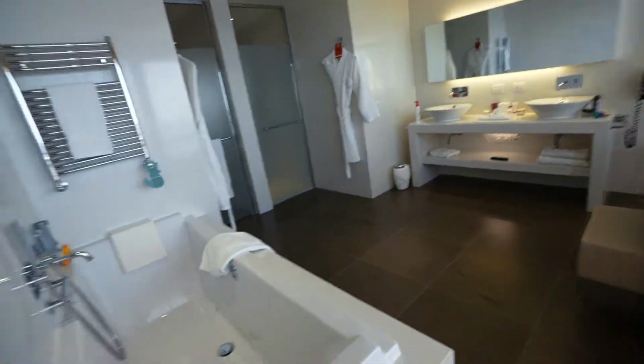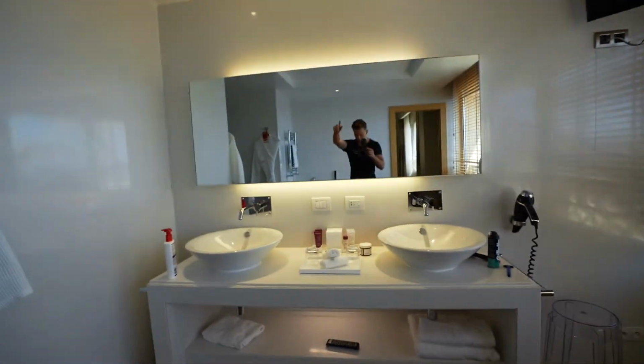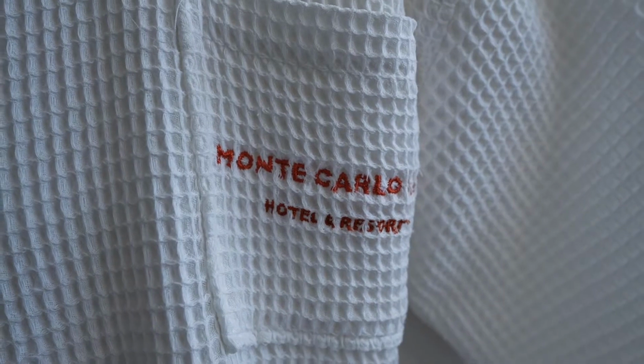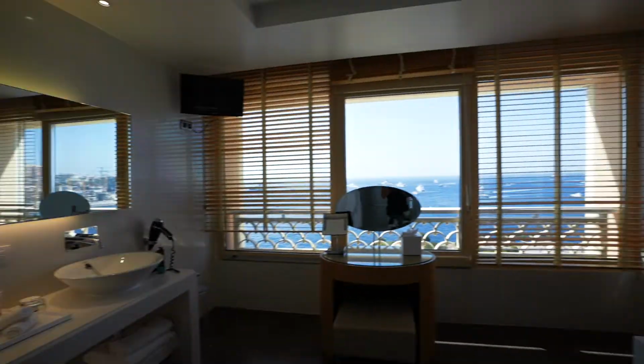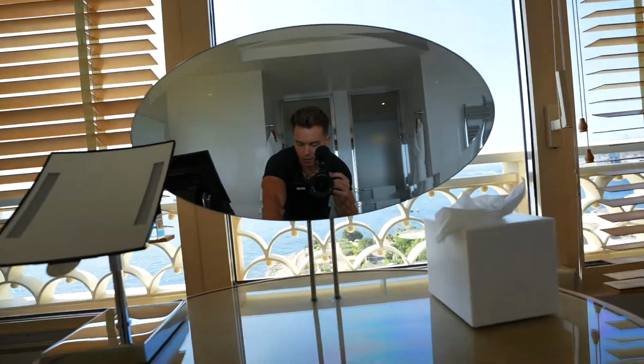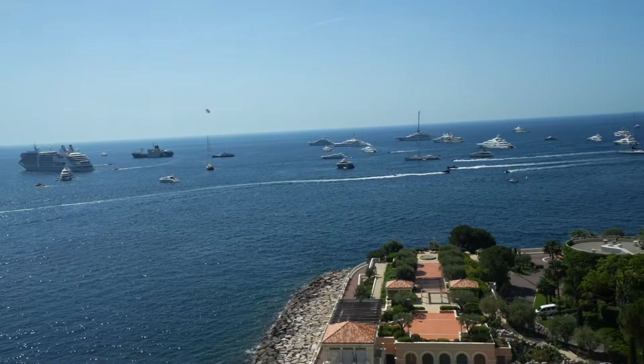So you enter the bathroom, you have a bathtub, this amazing, huge, gigantic mirror. Here we have a toilet, and here we have a nice rain shower, which I tried this morning, as you can see. Monte Carlo. And for all the girls out there, this is probably the dream for you. Sitting here, doing your makeup, looking at this view.